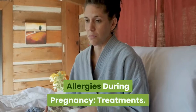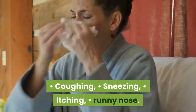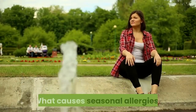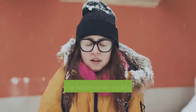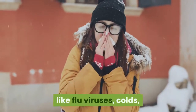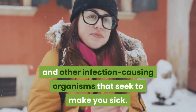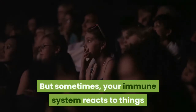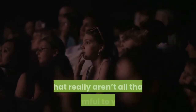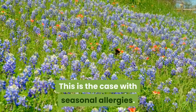Allergies during pregnancy. Treatments. Coughing, sneezing, itching, runny nose. What causes seasonal allergies? Your body's immune system ideally fights against bad guys, like flu viruses, colds, and other infection-causing organisms that seek to make you sick. But sometimes, your immune system reacts to things that really aren't all that harmful to you. This is the case with seasonal allergies.